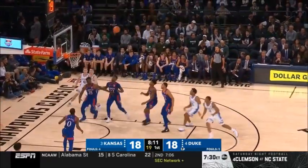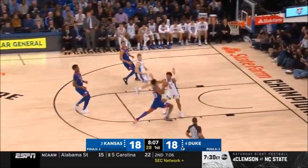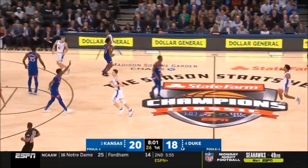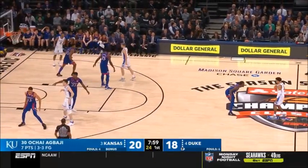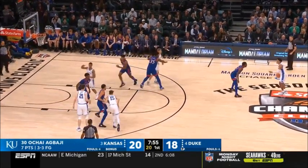Moore and Enaruna, 15-footer over him, and Enaruna got a piece of it. Another tough shot. Agbaji lays it in. Said he has to be their go-to scorer on the wing this year to complement Dotson on the outside and Azubuike on the inside.